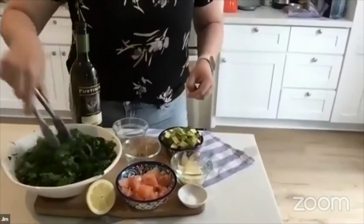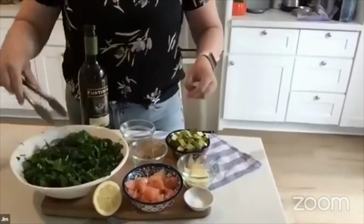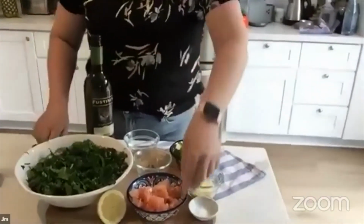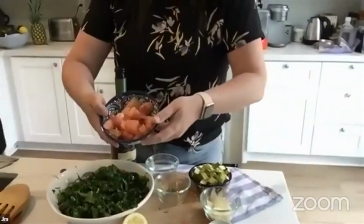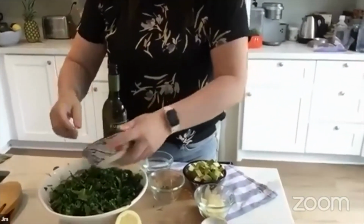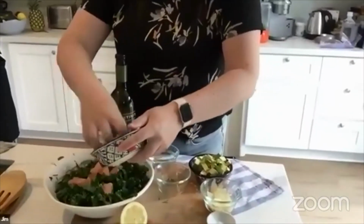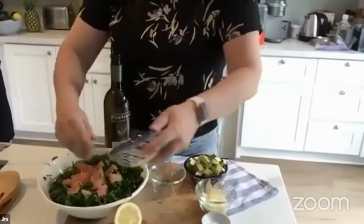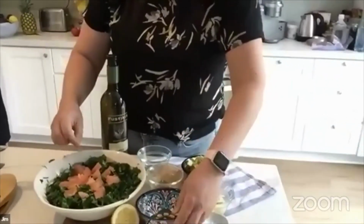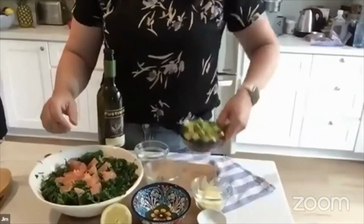And then after that, you will add some grapefruit supremed, which basically is just sectioned out of the grapefruit so that it's still in big chunks. Looks good. Yeah, it's really fresh. It adds a really bright flavor. You will also add some cubed avocado.